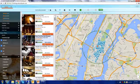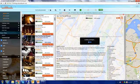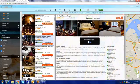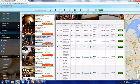So once we're ready to look at rates, we open it up by going to the orange box, and it's going to load the packages based on what we have filtered and what we have asked for. Once the packages are loaded, you're going to get a display. And this display is going to show us all the different rates that are available to us.